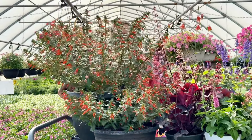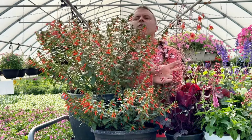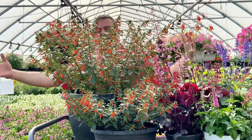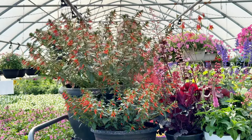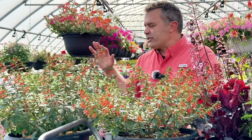And we learned this last year. We did a little experiment. We planted a Cuphea in one of the aqua pots. And sorry, I can't really see you over there because this Cuphea is so big. And that thing just got huge, like 3 feet across, 3 feet tall. If you give a Cuphea enough room and you give it enough water, it will just keep going and going.